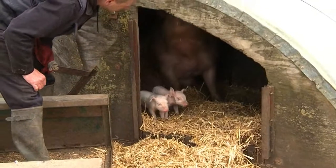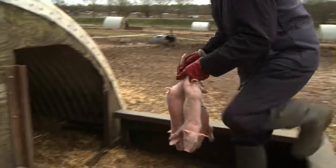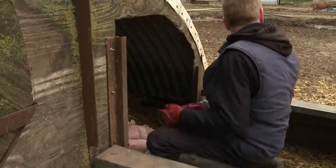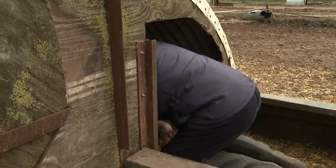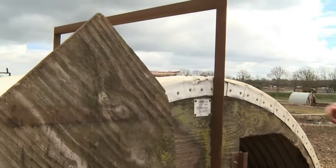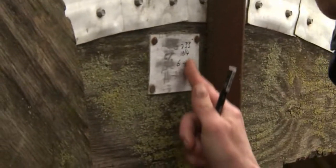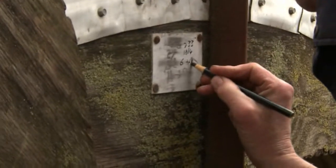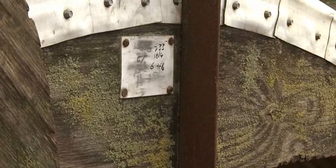When do we foster? Well, the first thing is, whatever you do, don't foster too early. It's very, very important. In fact, it's vital that all the piglets get colostrum. We would leave them for at least 12 hours after birth. So as a rule of thumb, once the umbilical has dried up, then that's fine. They've been born more than 12 hours and you can start to move them around.